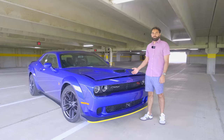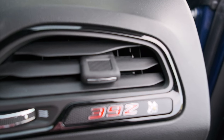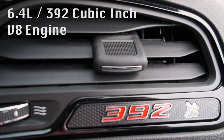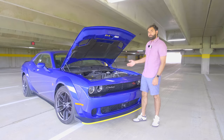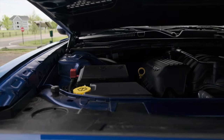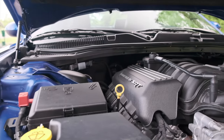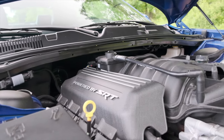The Challenger Scat Pack Widebody is a serious performance machine. At the heart of the beast is a 6.4-liter naturally aspirated pushrod engine. And with this engine, you get 485 horsepower and 475 pound-feet of torque. With a good launch, 0 to 60 will be in the low 4-second range, and quarter mile times will be in the 12-second range. Top speed is over 170 miles an hour.